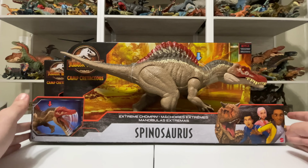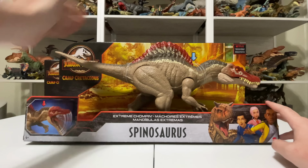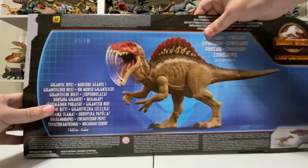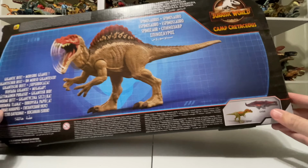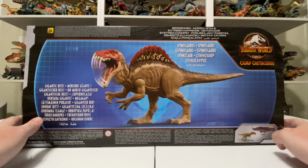I did mention earlier this has Camp Cretaceous branding. So you have the characters. You have the background here, and of course the logos and all that stuff. The back side of it has the Spinosaurus render, kind of showing you how the action features work. Also have the massive biters, Sarcosuchus and Albertosaurus down there.